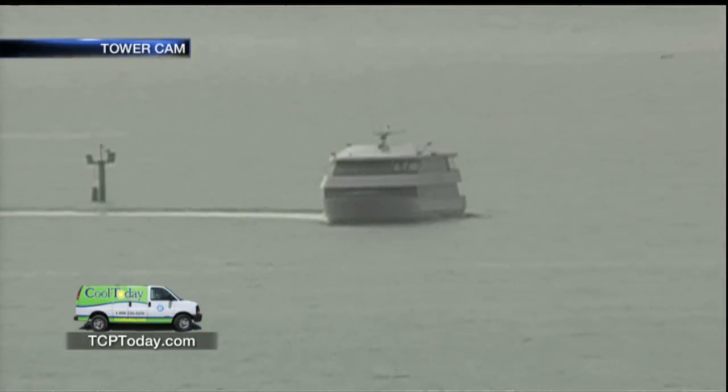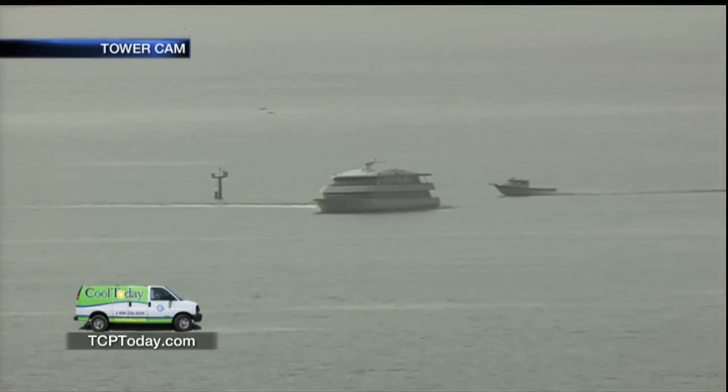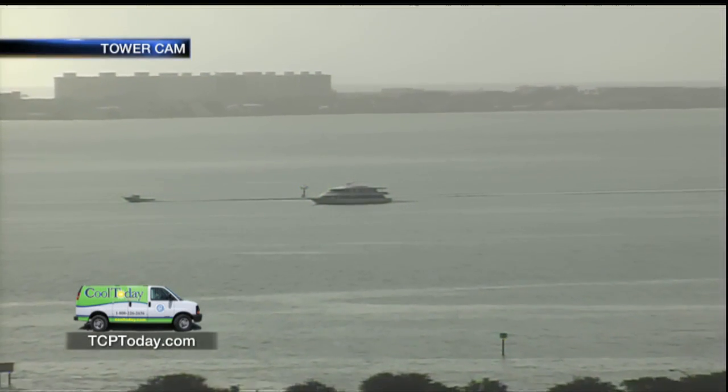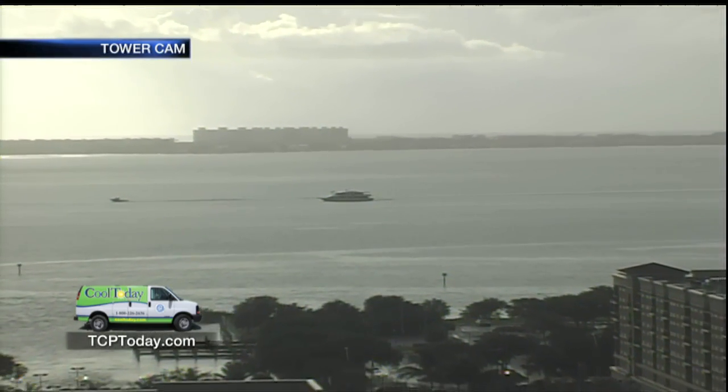And boy, this is a live shot you're looking at right there, tower cam. Looks like the Marina Jack dinner boat. I'm not sure if that's it, but it looks like it, doesn't it? It could be John Saputo's too, maybe. Who knows? Out there in the Gulf. That's a big boat. In the Sarasota Bay area right there. Some rain around, dodging some showers.